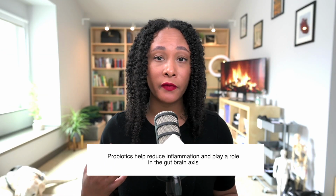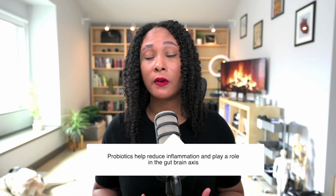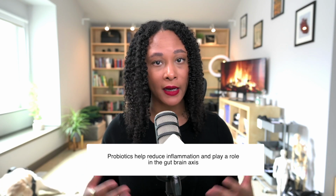And these probiotics are helpful because they're helping to balance the flora in our gut, and that not only helps with our digestion, but again can also help with systemic inflammation as well as modulating the gut-brain axis.